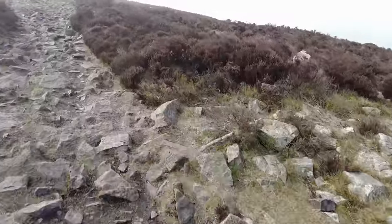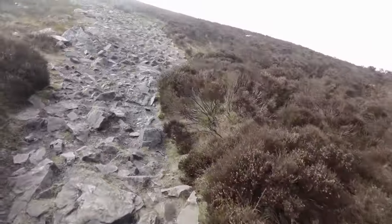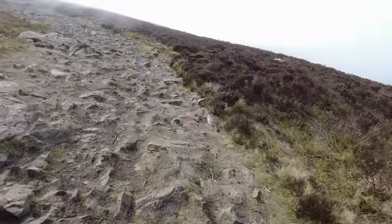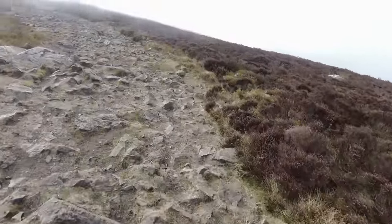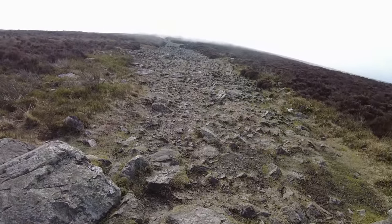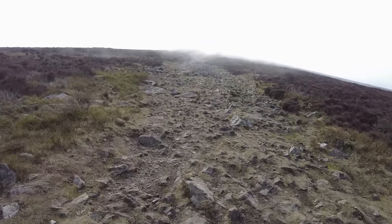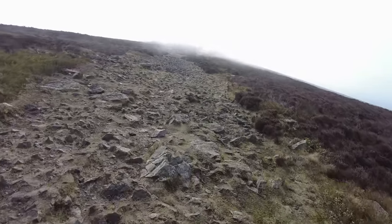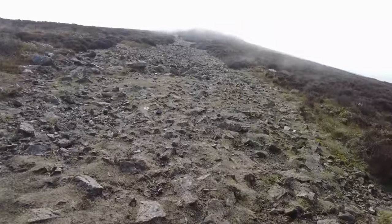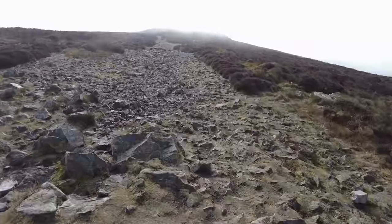This is really, really difficult to get over, this ground. Pointed, jagged, really uneven. That's impressive though, look. Nice, just blowing across the top. We've managed to get the drone up, although it's a very short time. It's very hazy. Well, now you can't see anything.